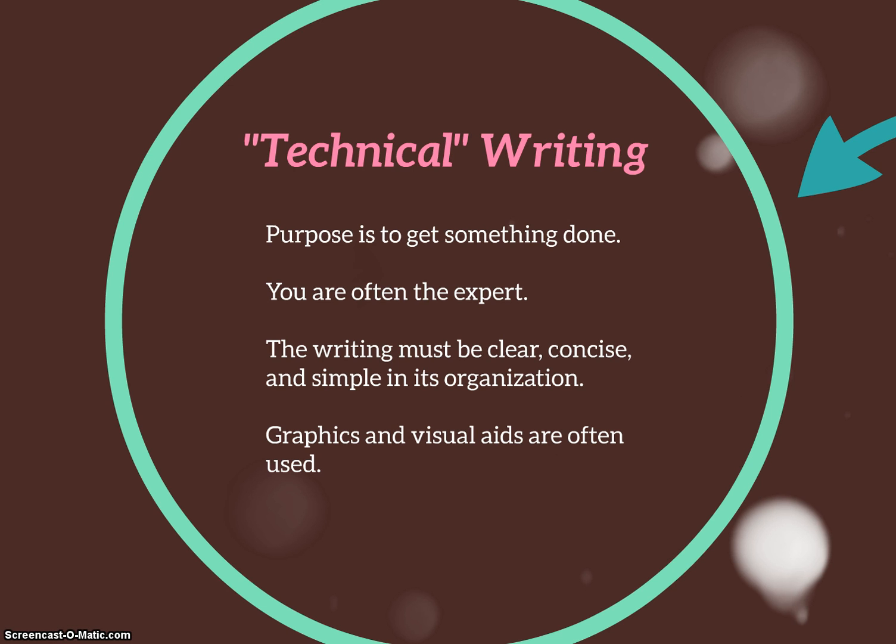Maybe it's to increase the budget of your IT department, or to get new equipment for the fuel cell lab that you're working in. But you're trying to get someone to listen, whether it's your client or a superior or an outside entity, in order to get something accomplished. 9 times out of 10, you as the writer are going to be the expert. That's really where this starts differing from academic writing. You know more often than not than your reader does.